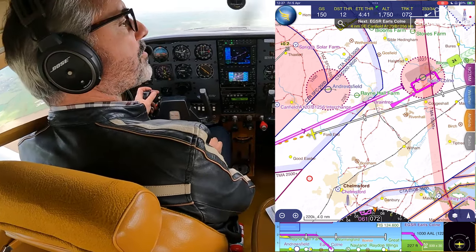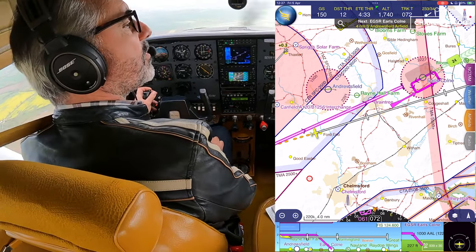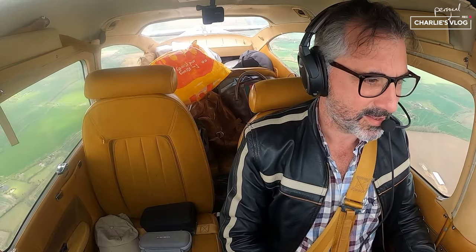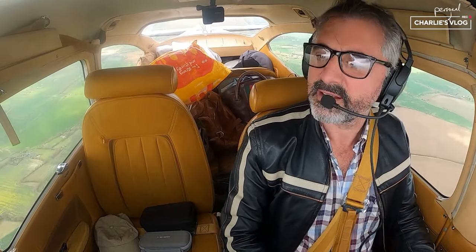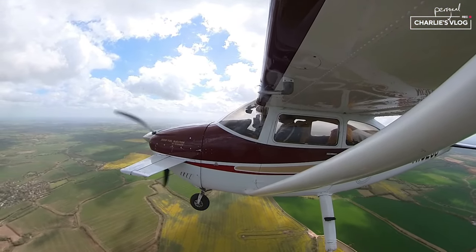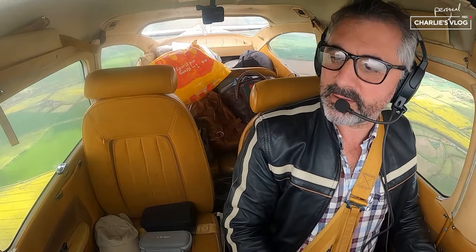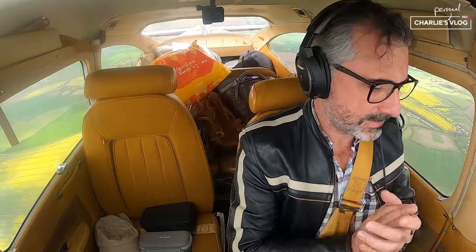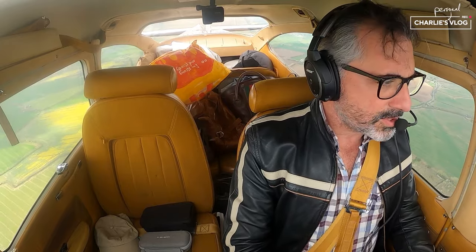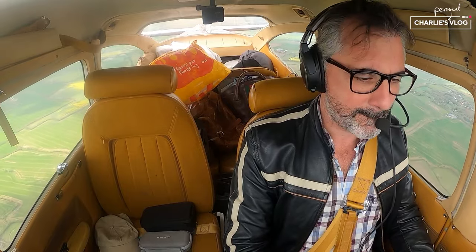Earls Colne Radio, November 1320 Sierra, 12 miles to the southwest, inbound for downwind join runway 24. November 1320 Sierra, this is Earls Colne Radio, the runway is 24, left-hand circuit, QNH 1002, QFE 994 hectopascals. Runway 24 left-hand, QFE 994, November 1320 Sierra, thank you. Be advised, one aircraft shortly taking off will remain in the circuit. Roger that. Golf Alpha Papa vacated 24.